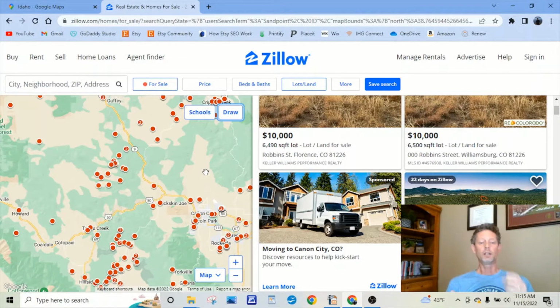So once you find the area that you want to be in, you start finding some properties that meet your detailed search criteria. At that point, you want to reach out to a local realtor. And I just went on Google and typed best realtor in Canyon City. And I just reached out to her by email. I included a couple of the properties that I had found on Zillow, and she set me up with some additional properties. And I just took a trip out, just flew out there and looked at some properties.